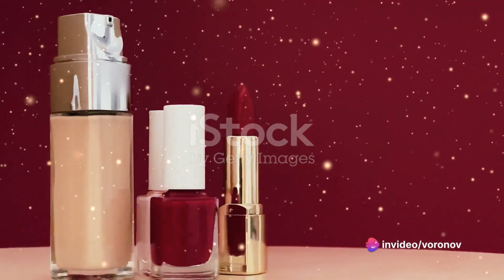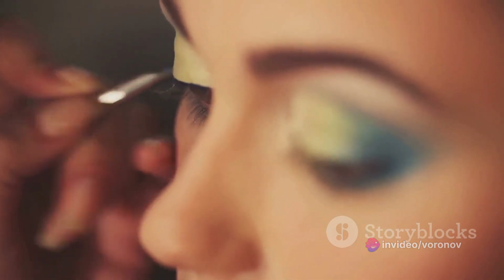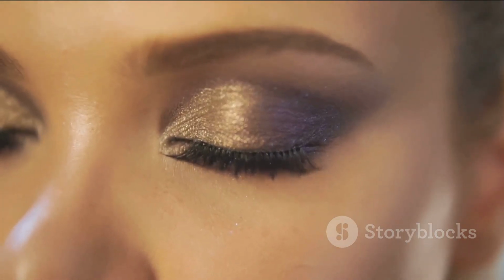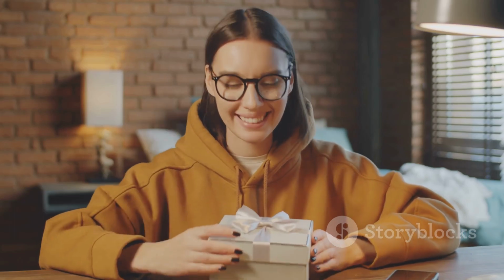Remember, this collection is not a permanent fixture. It's a shooting star, fleeting, and if you blink, you might miss it. The clock is ticking and this treasure chest is waiting to be discovered. Make Charlotte's Lucky Chest of Beauty Secrets yours today.